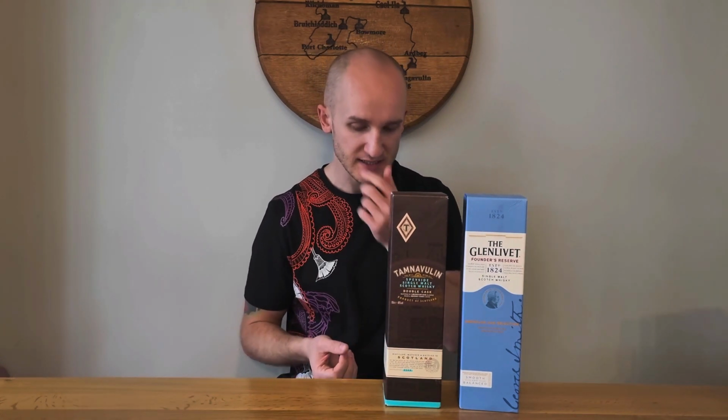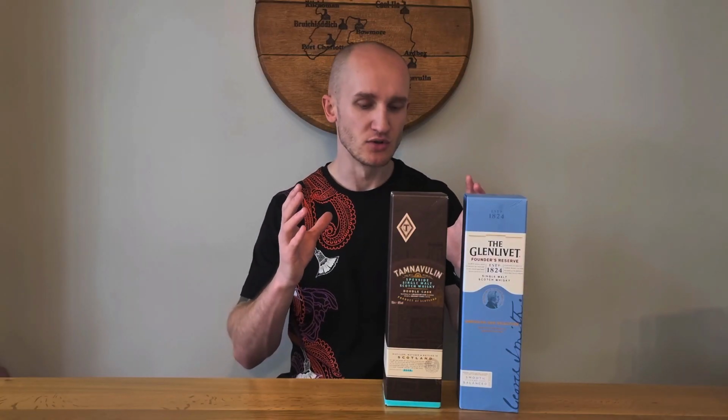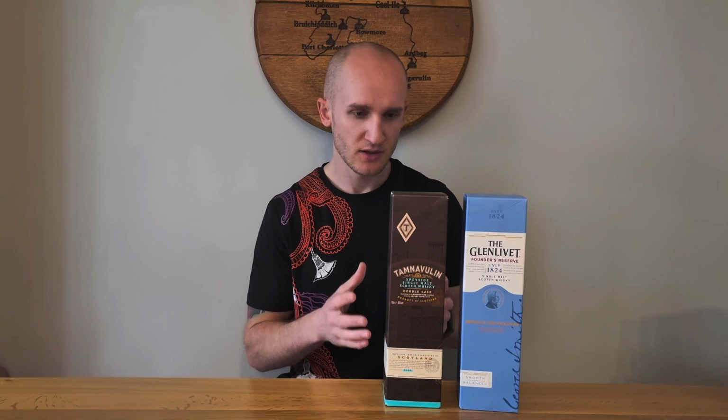Tamnavulin Double Cask, which is another Speyside. I want to believe it's near Ballindalloch, but I could be wrong. So this is £35, so one of the more expensive of the 5.